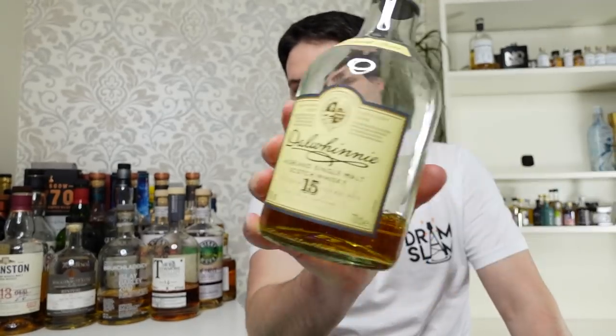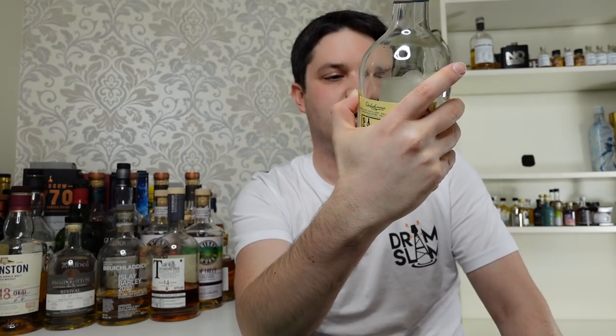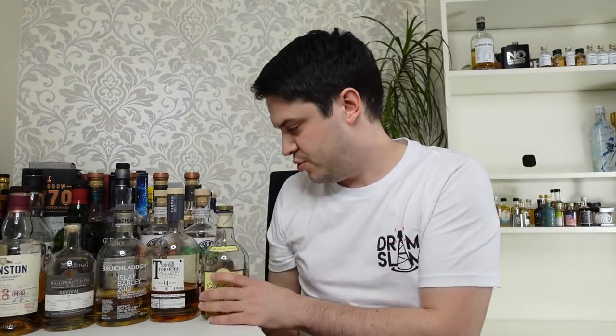Finally, then, for the age statements, we have the Dalwhinnie 15-year-old. This is excellent. Excellent whiskey for its price. A 15-year-old Scotch. And you can see I've really killed this off. The Winter's Gold. Don't be fooled by that. That one is not good. You know, fair enough if you enjoy it. Not saying that you shouldn't. For me, it's night and day between that and this. I wouldn't bother with it. I'll just stick with this for near enough the same price. Might be a bit cheaper, but whatever.